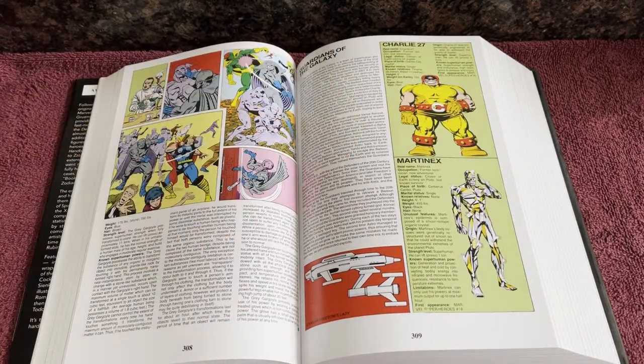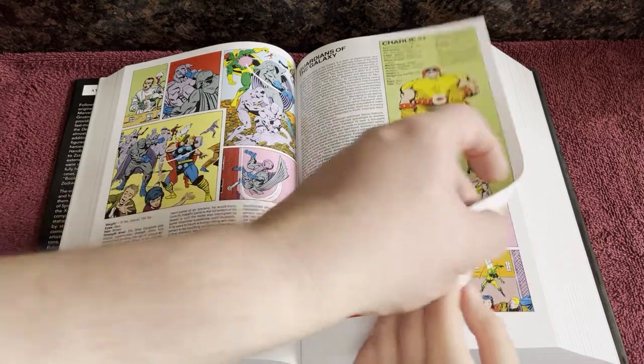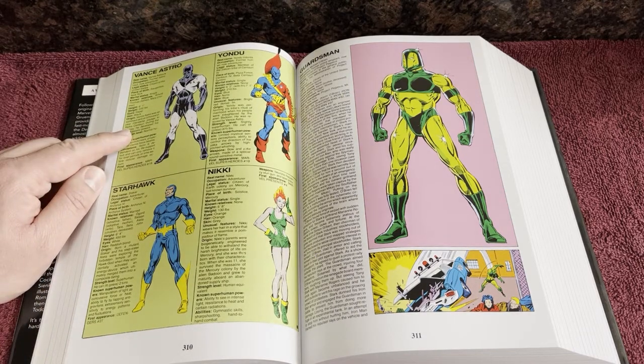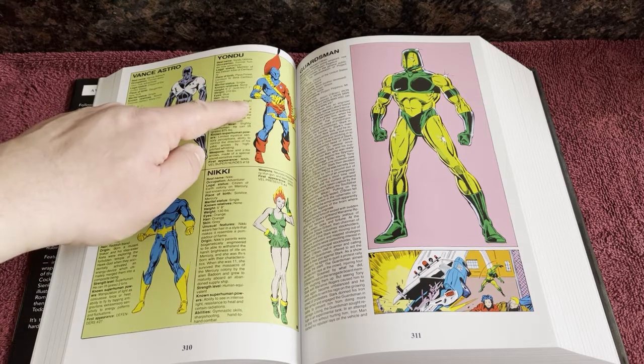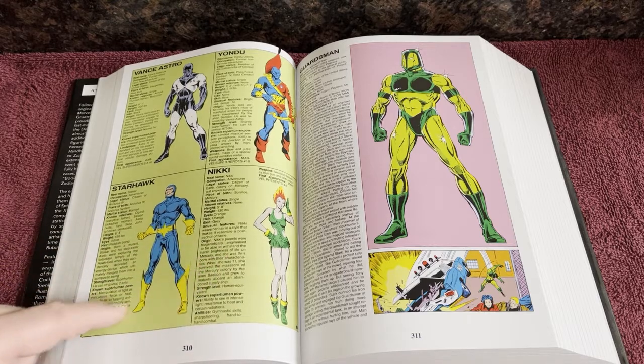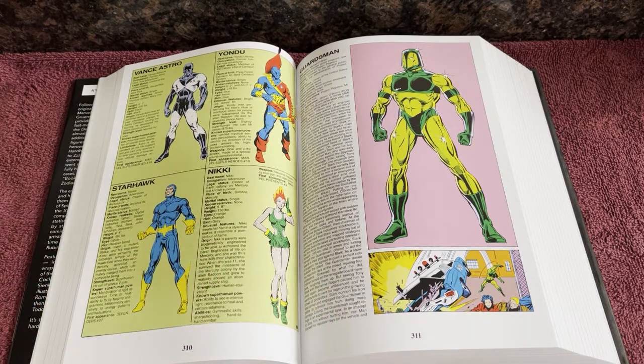And then Good Guardians of the Galaxy. But these aren't the ones that you're familiar with, right? From the movies. Charlie 27, Matrix. Let's see who else. Vance, Astro, Yondu. You know Yondu, right? Starhawk, and Nikki. Nikki's in the Guardians of the Galaxy game. Oh, the game. So you're currently playing. So for Christmas you got the Guardians of the Galaxy game, right? Yeah, she's like a Kree person on the ship.